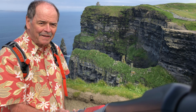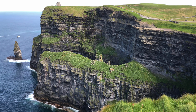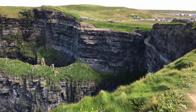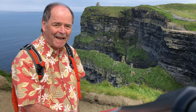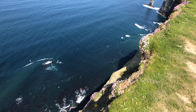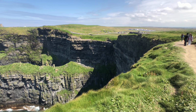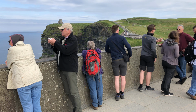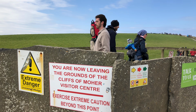When visiting the Cliffs of Moher, you can come around to the south side from the visitor center, and you'll have some excellent lighting over here. And you can also walk quite close to the edge and look straight down. It's very dramatic. Very scenic. It just takes about 10 minutes from the visitor center, and you'll have that sunnier view with much better lighting on the cliffs.